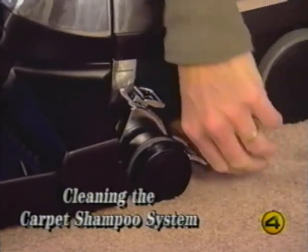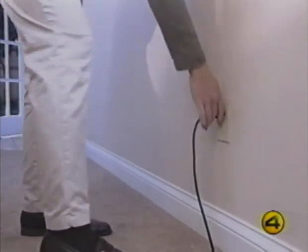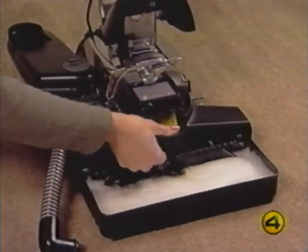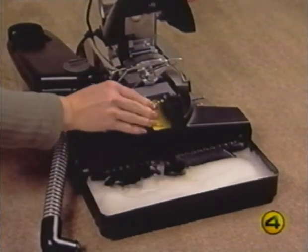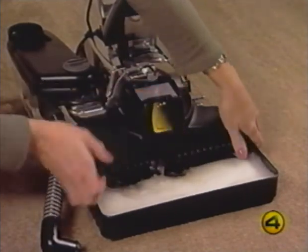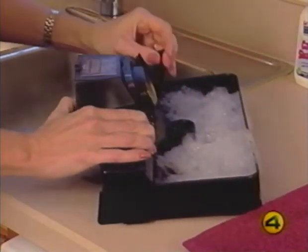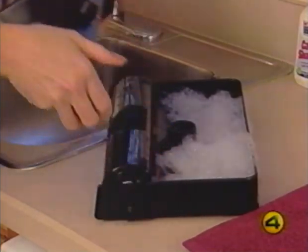To clean the carpet shampoo system, raise the nozzle and unplug the Kirby from the wall outlet. Pull the hose from the shampoo tray. Raise the headlight hood. Turn the belt lifter to the left until the red arrows line up. Release the nozzle tray assembly and carry it to the sink. Then turn the belt lifter to the right until the green arrows line up. Pull the tray and nozzle apart.